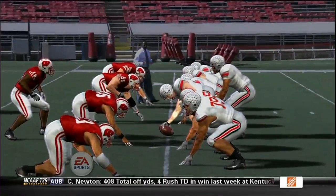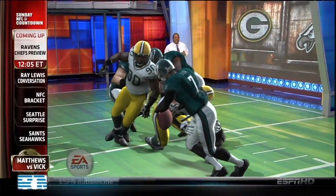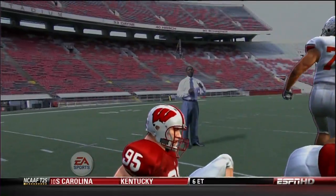Virtual playbook is a new technology for visualizing a lot of what they've previously used some of the talent in the ESPN studio shows to demonstrate pre-game predictions of what's going to happen.